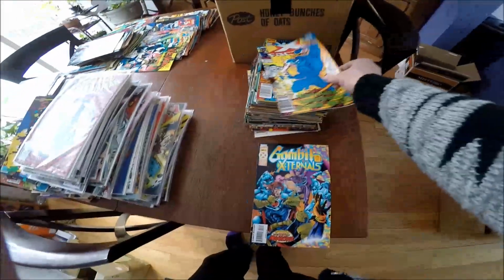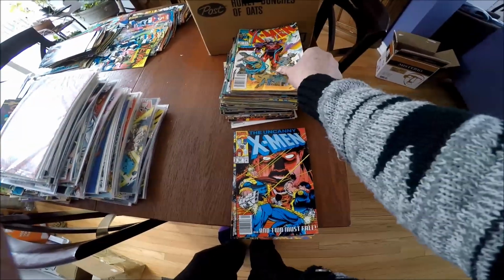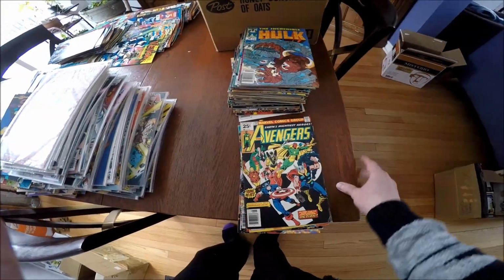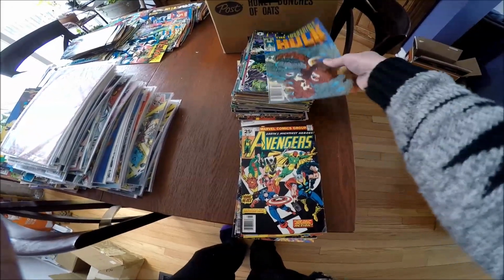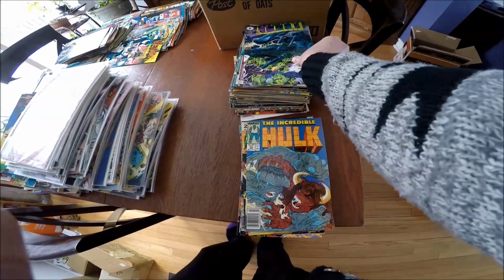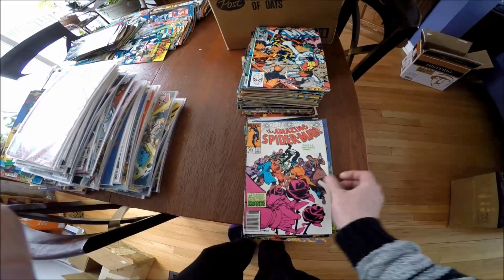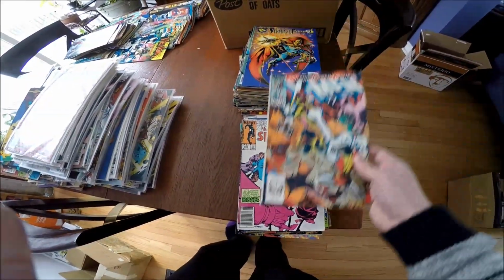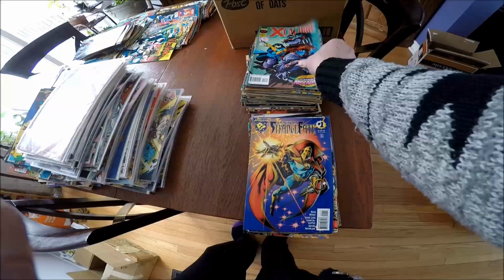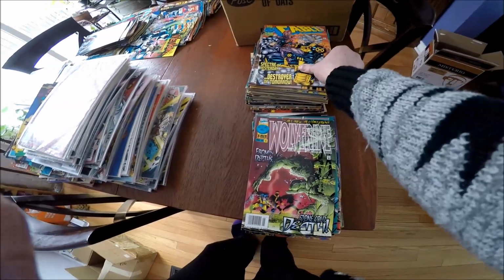Gambit. X-Factor. Uncanny X-Men. X-Men. Here's a very old Avengers. Avengers 150. More Todd McFarlane art, Incredible Hulk. Alien. The Rose from Amazing Spider-Man. X-Men 175. Doctor Strange Fade Amalgam. Excalibur from Age of Apocalypse. Wolverine 101.